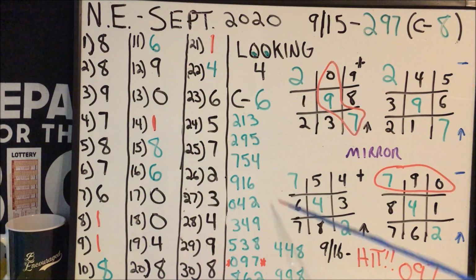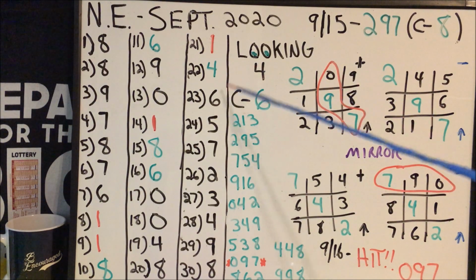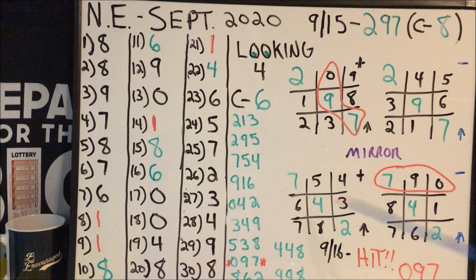So we pulled out all the combinations from column 6, all 22 that we can find from this column from all 4 of these grids, okay? So we found a total of 11. So I definitely would have played the same strategy again and played these combinations, and sure enough, on the 16th, they played 097 in the plus tic-tac-toe grid and the minus mirror. So this definitely would have been a hit for me, okay?